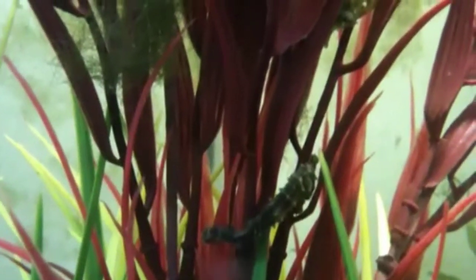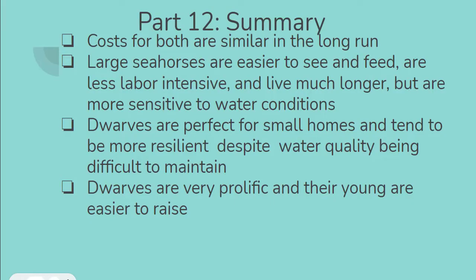Dwarfs' young can be born and left in the same tank as adults if a seahorse keeper wants to do that, and they eat the exact same food as the parents do. Many people have had luck raising dwarf seahorses through several generations. That's really not the case for larger seahorses.